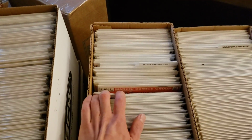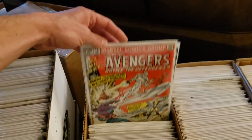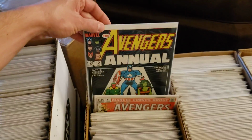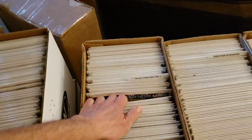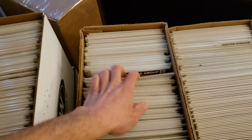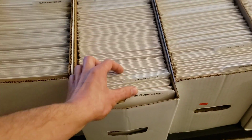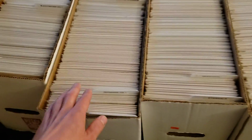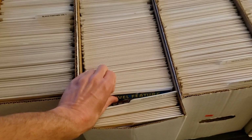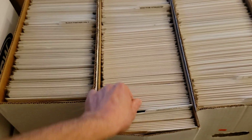Now, for annuals, I keep all my annuals in order at the back of the main run. And then we keep on going alphabetical. Black Panther. There's my Black Panther run. To Champions, Defenders, Doctor Strange. See, all of these runs, like I said, are either Silver Age or started in the Bronze Age.